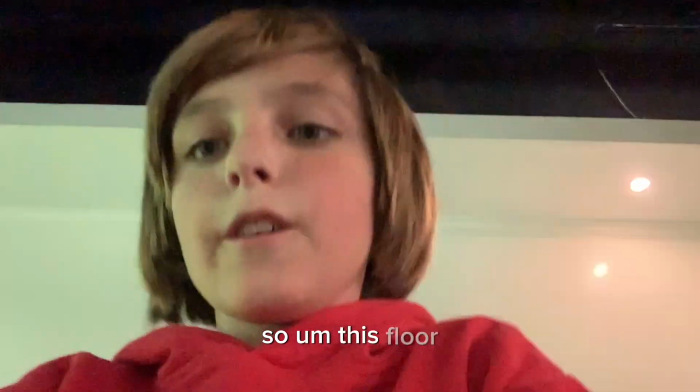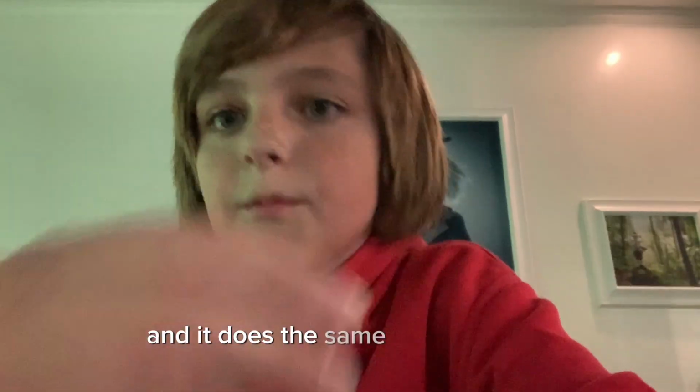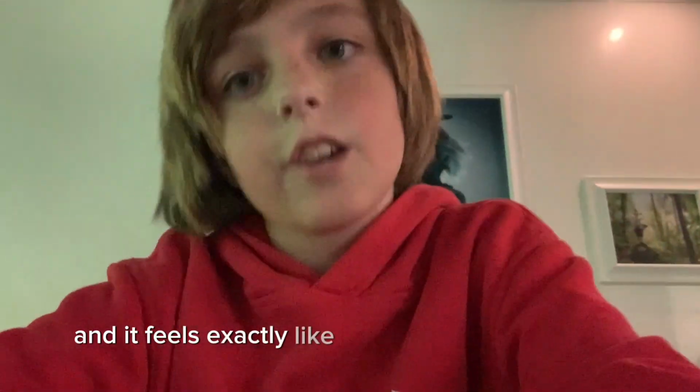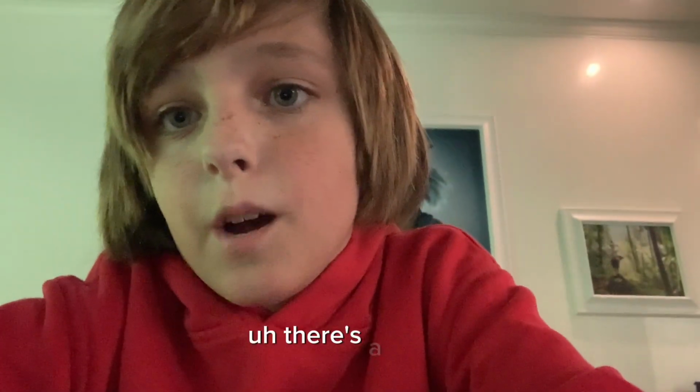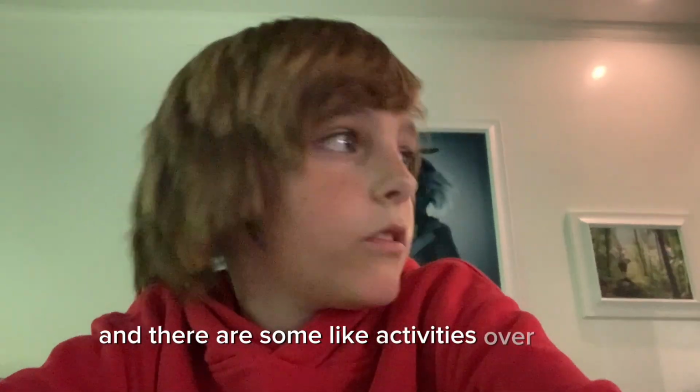Alright guys, so this floor, the second floor, also has a bunch of cool stuff, roller coaster simulation, where you get put into a giant box and it's like a roller coaster and it does the same exact motions and it feels exactly like you're on a roller coaster, and I'm definitely gonna be doing that. There's a 3D theater that I'm gonna do. And there are some activities over there.